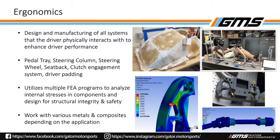Now, Ergonomics, this is the system that I work on. We design and manufacture all systems that the driver physically interacts with to enhance driver performance. We do stuff like pedal tray, steering column, steering wheel, seat back, clutch engagement system, and driver padding.